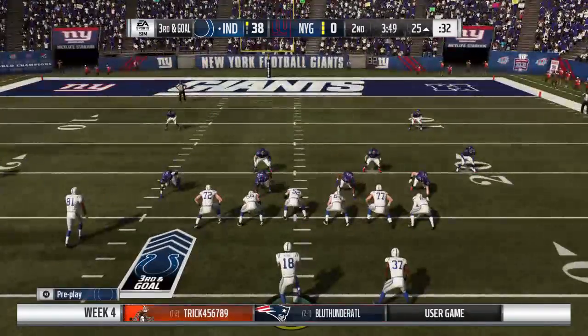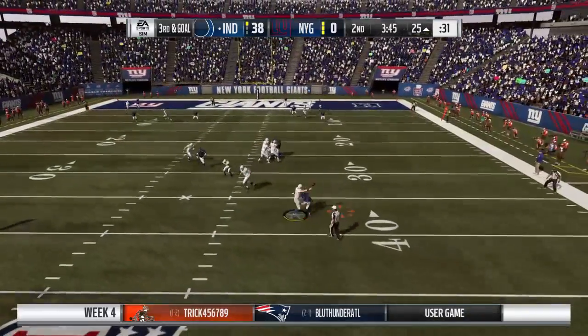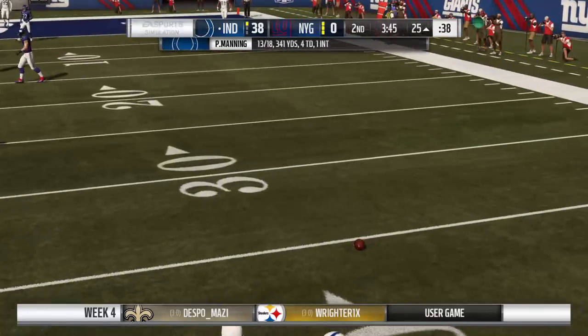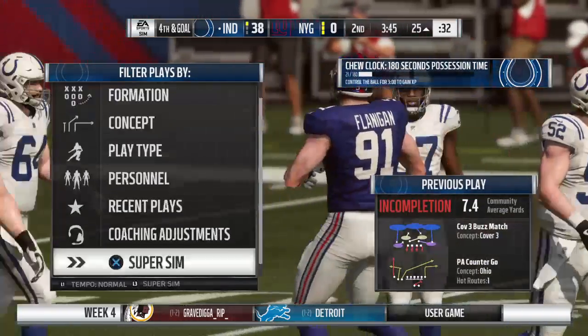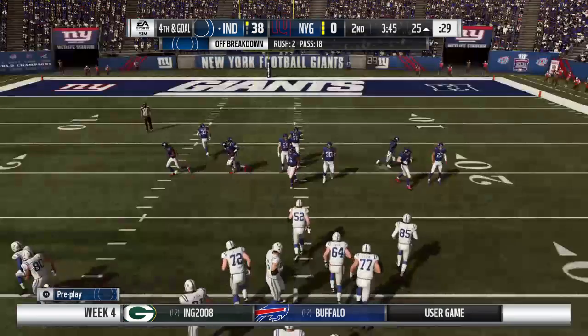Detroit. Off the play fake. Manning flush to his right. And he'll be hit as he releases it. And that'll fall incomplete. Not only was the call spot on, how about the execution of that defense right there? The zone was absolutely locked up tight.